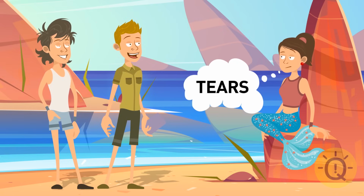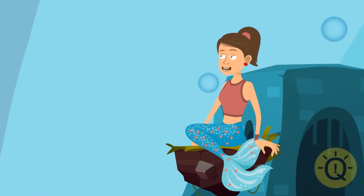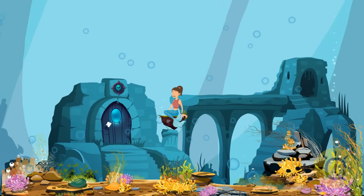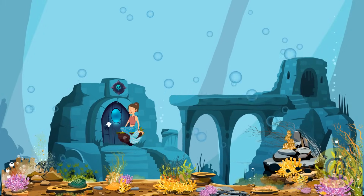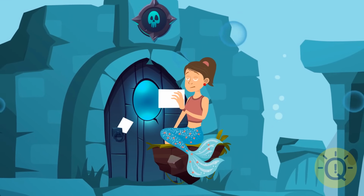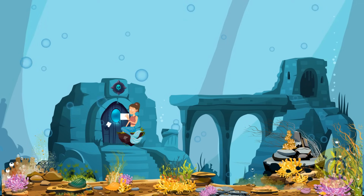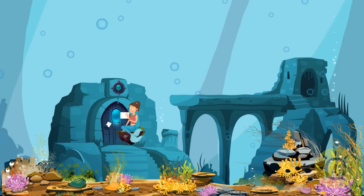The correct answer is tears. Rick asked Gemma on a date, and she said yes. She went to a local witch doctor to buy a potion to get human legs for 24 hours. The door to the witch's house was locked, and the note said, "If you want to meet me, find the key first." Can you help Gemma find the key?